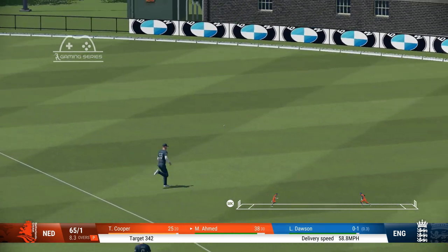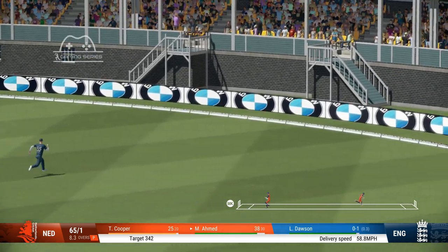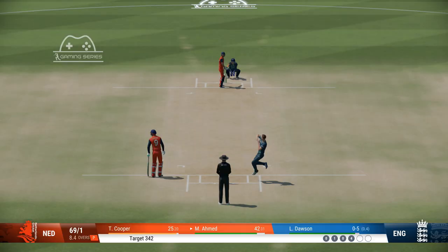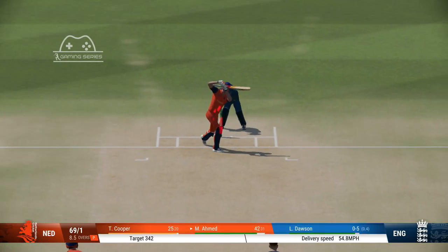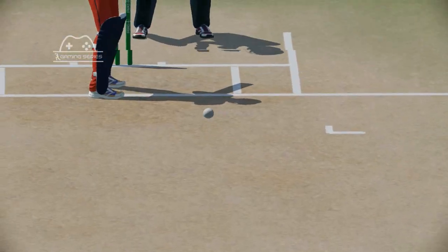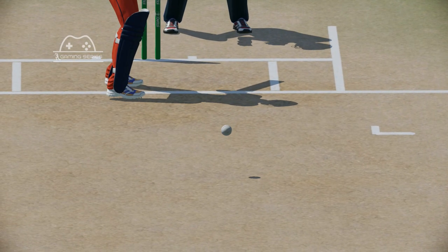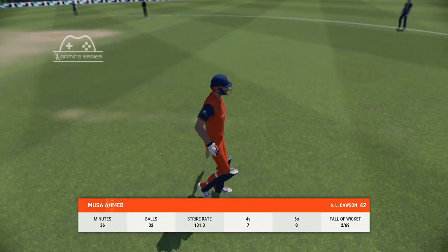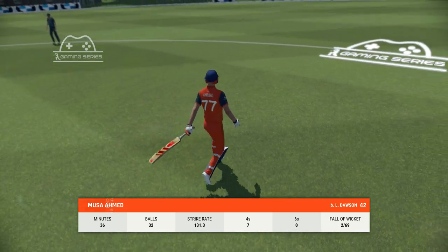Picks the gap perfectly. What a great shot that was. Onto the front foot really quickly. Need to tighten their areas now. Yeah! Gone! Played all around it. In the end, I'm sure they would have liked to move on.